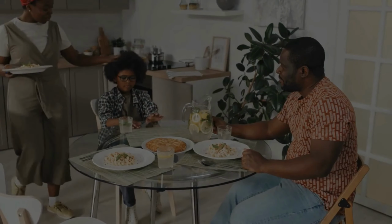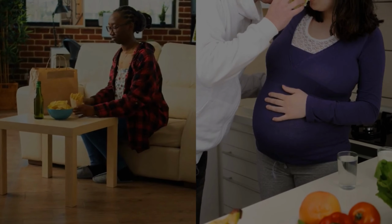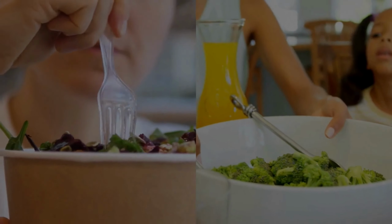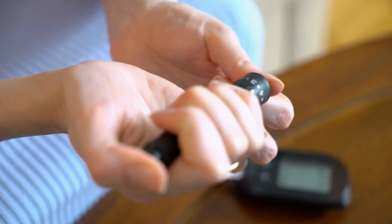Tip 4. Regular meal timing and portion control. Maintaining a consistent meal schedule and practicing portion control are vital for managing blood sugar levels. Eating smaller, frequent meals throughout the day can help avoid drastic fluctuations and keep your blood sugar stable.